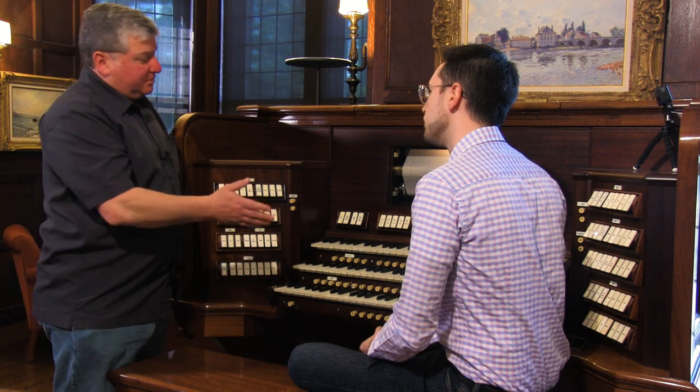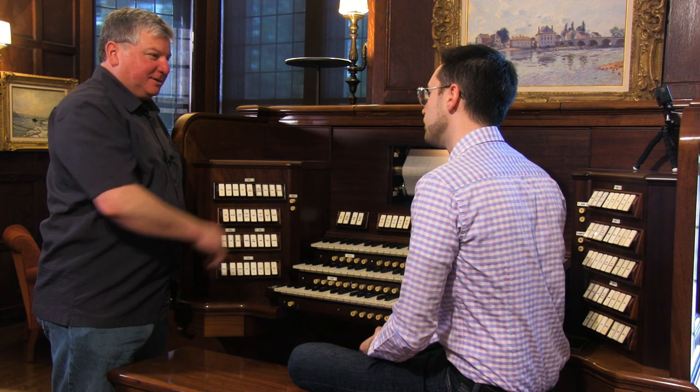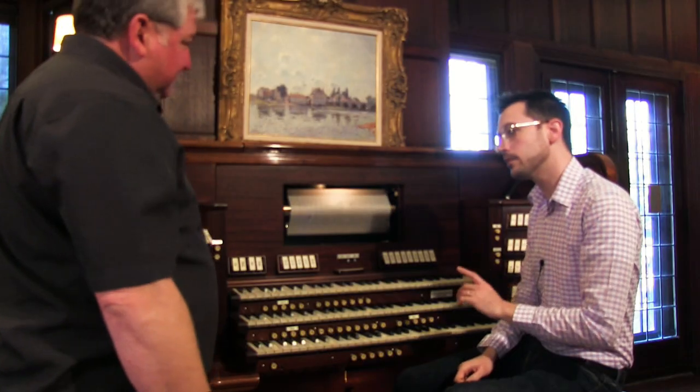All right. And then while the organ's playing, while the player's playing, if you change stops here at the console or play along, will it do anything? Not with this particular instrument.